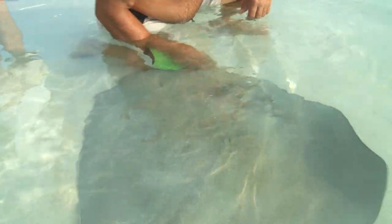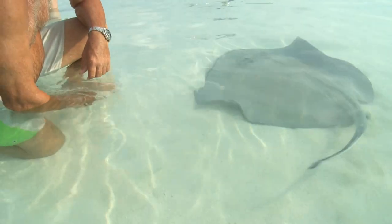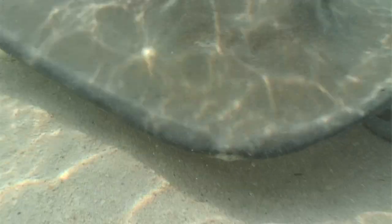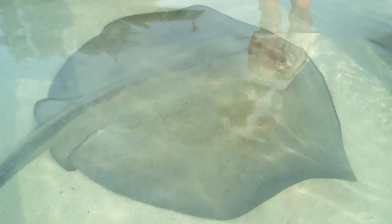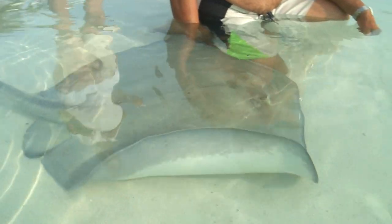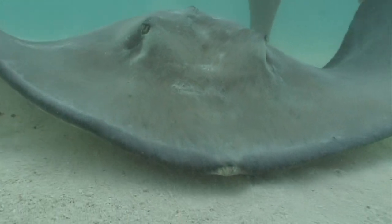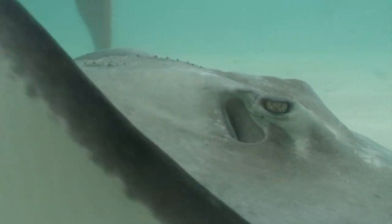That's gotta feel cool. It's amazing. It's like velvet. He is soft. Yeah, they are, aren't they? Hey, sport. Oh, that's so neat. Hey there, buddy. That's my foot. This isn't the same ray. He's got a pretty good tail. That's a pretty big thrill, to stand in the water and have a ray come up and go all over your feet. It feels like the softest velvet.